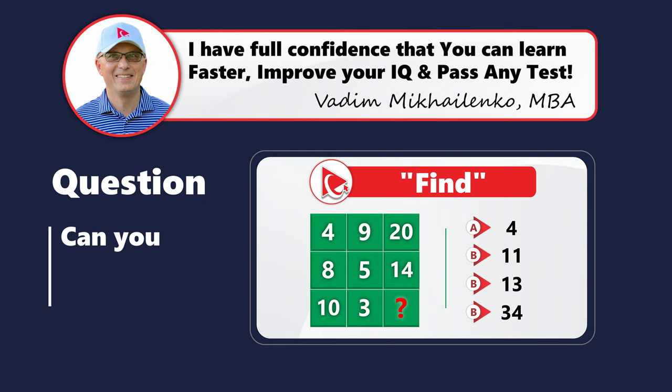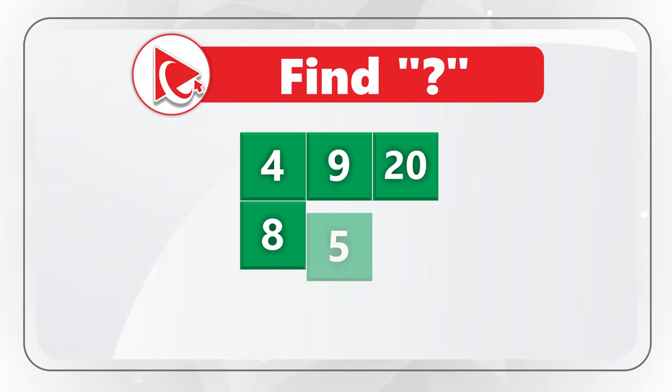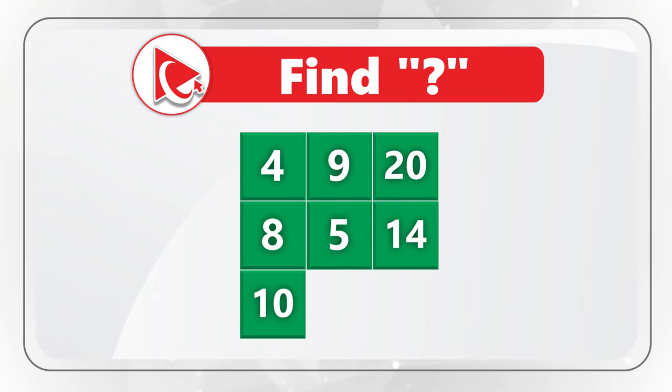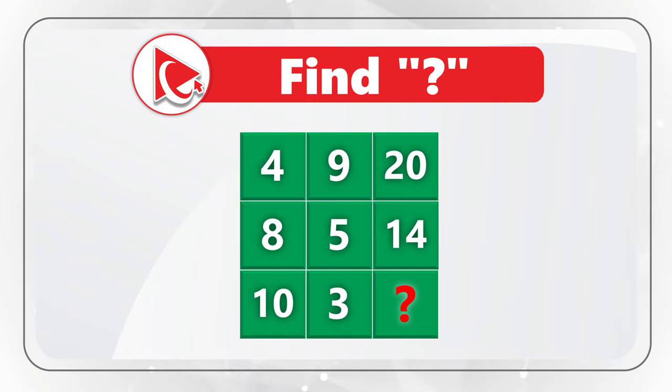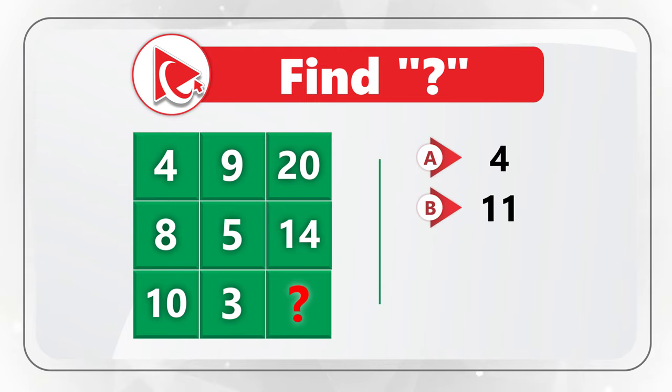Here's an interesting question where you need to find the missing number. You're presented with the set of numbers 4, 9, 20, 8, 5, 14, 10, 3, and then comes the missing number. You need to select or calculate the missing number out of four possible choices. Choice A, 4. Choice B, 11. Choice C, 13. And choice D, 34. Take a close look at this 3x3 matrix to see if you can come up with the solution.